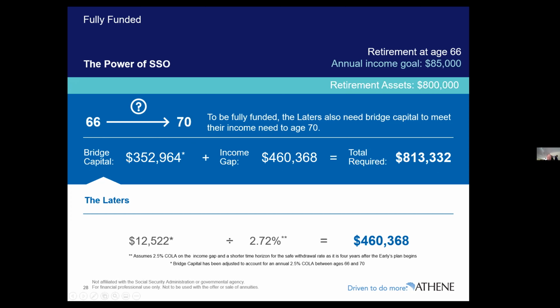And it shows you exactly what the capital requirement would be to cover the bridge period. And then what is the income or capital required to close the remaining gap when Social Security benefits begin, in this case at age 70? We already established it's $460,368. Again, we revisit that down here. But the total capital requirement for the laters drops from $1.2 million to $813,000. So think about what just happened here.